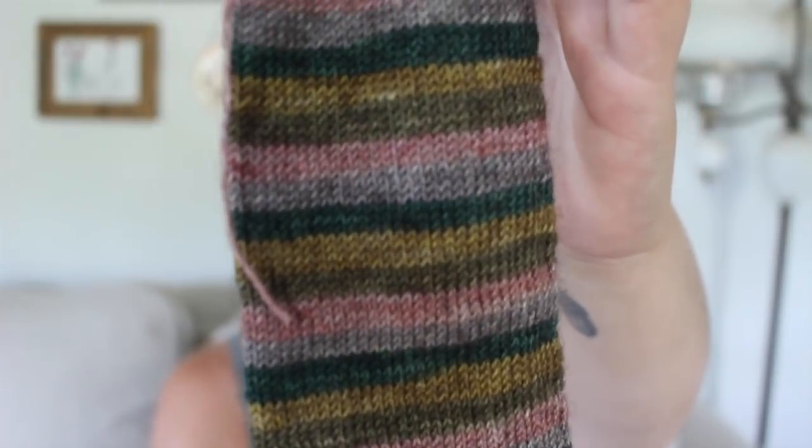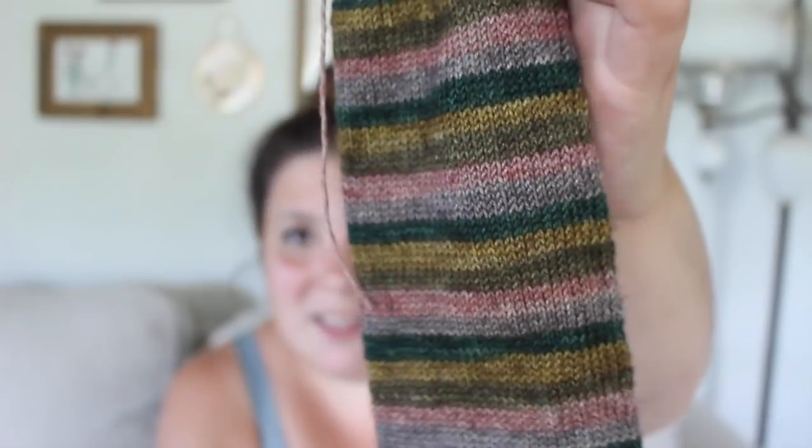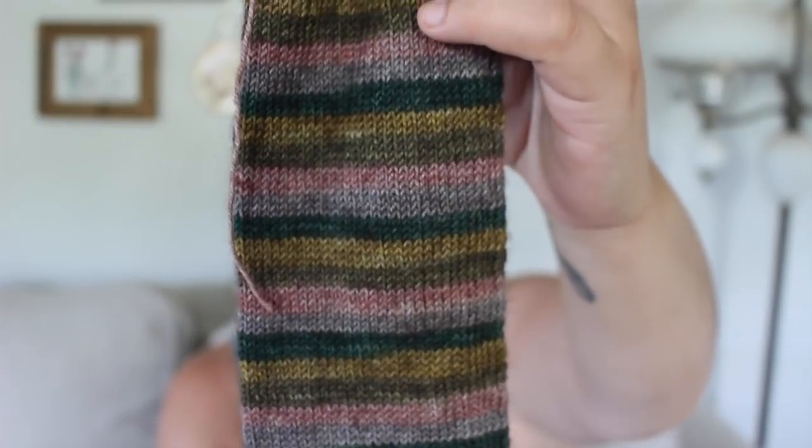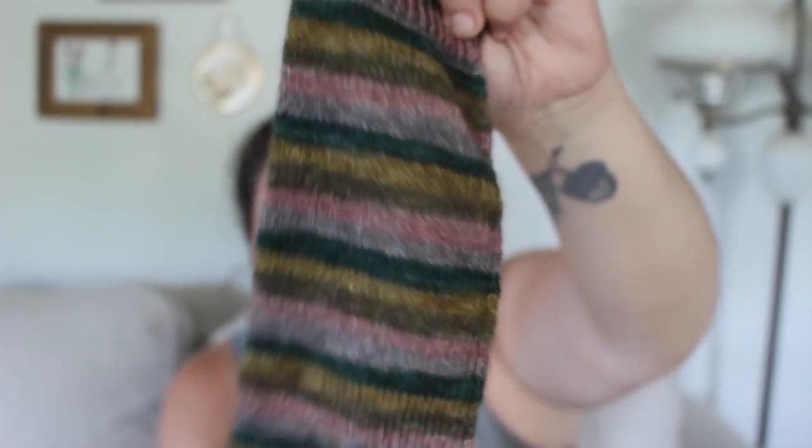This is the Merry Kitschmas colorway from Nomadic Yarns. It is a beautiful 5-stripe self-striping colorway. And I love the woodsy tones with the soft pink. And this is on Ashley's Yak base. So it has this beautiful moody depth to it.